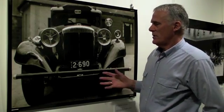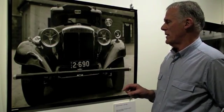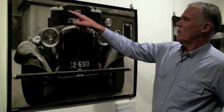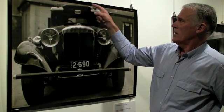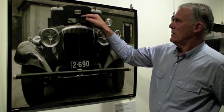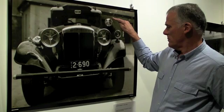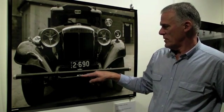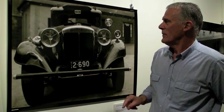You'll see on the equipment here, there's some minor car damage, that's the reason for the photograph, but you'll see the wireless aerial strung out over the roof, an illuminated police sign, a spotlight, and another spotlight for the senior constable. Down the front you'll see the electrically operated warning bell.